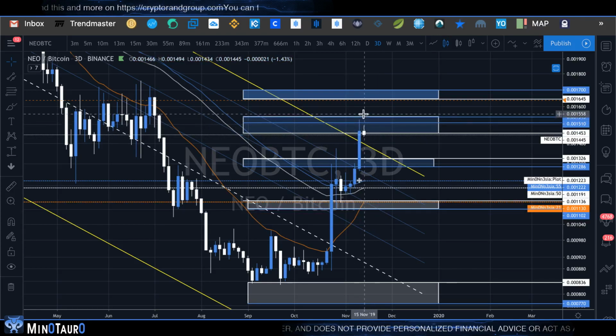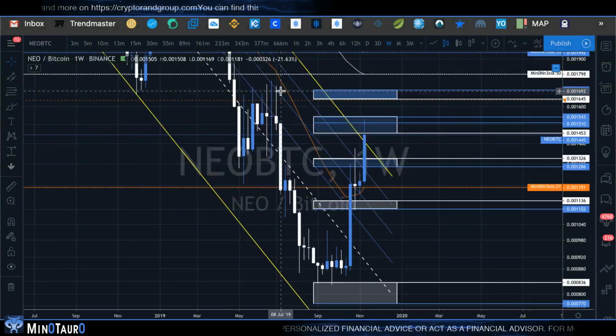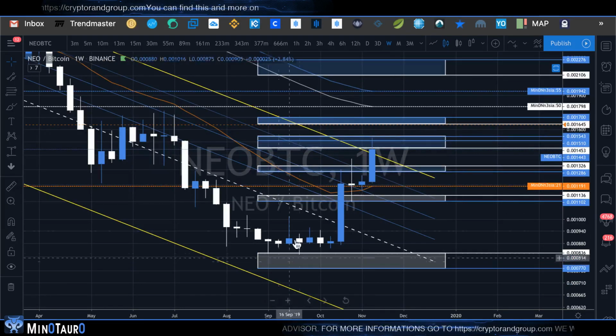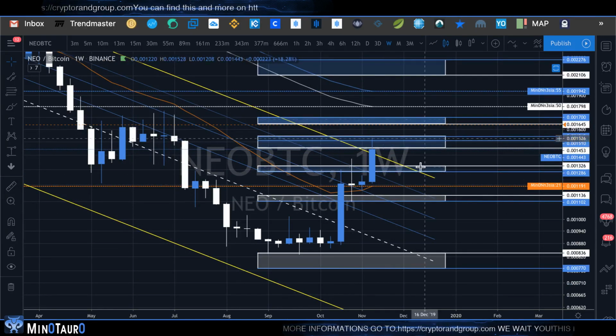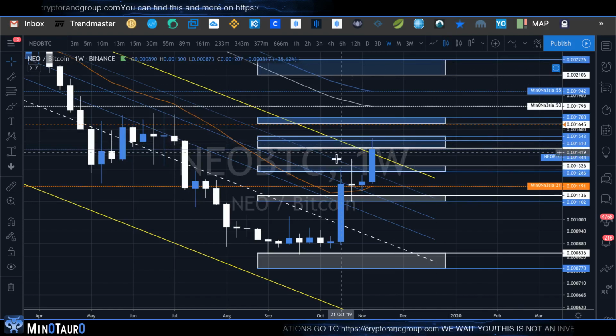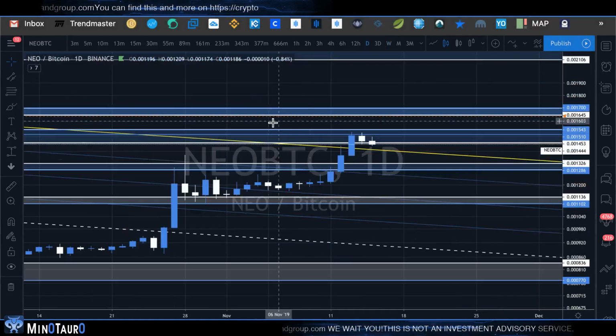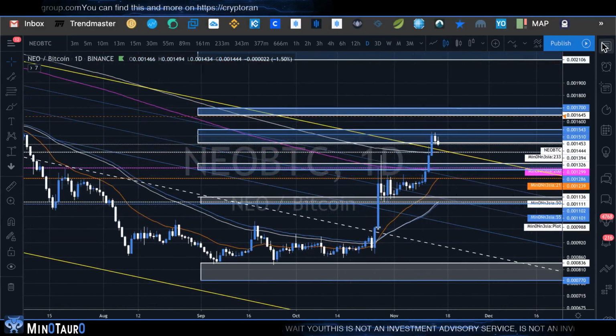evident in the use of the box, because on the 3 days, the bigger the time frame, the bigger this is. The weekly is probably closing under. The bigger the time frame, I told you, this is more an investment thing than a trade, a scalping thing or a leverage thing. The bigger the time frame, the bigger the impact of the box on it. So this is interesting.